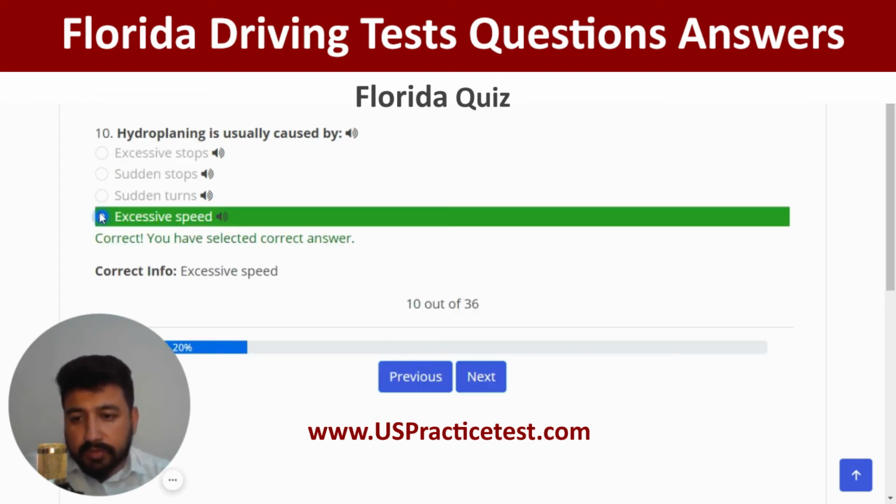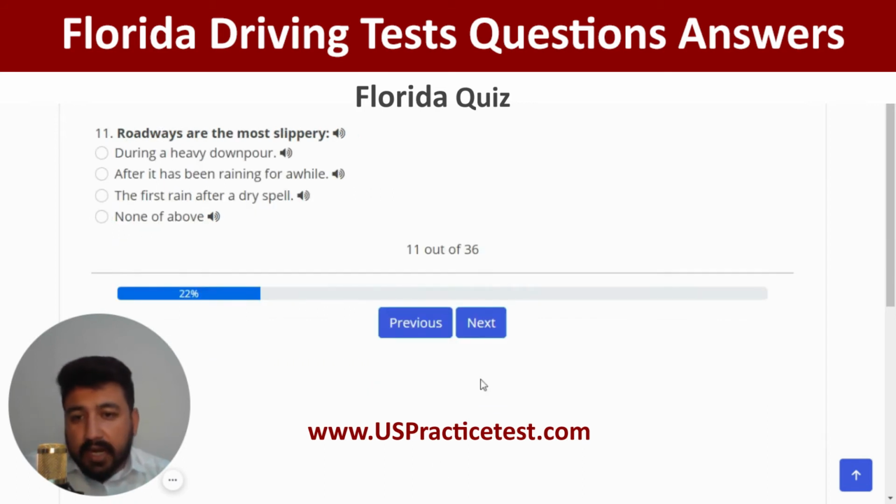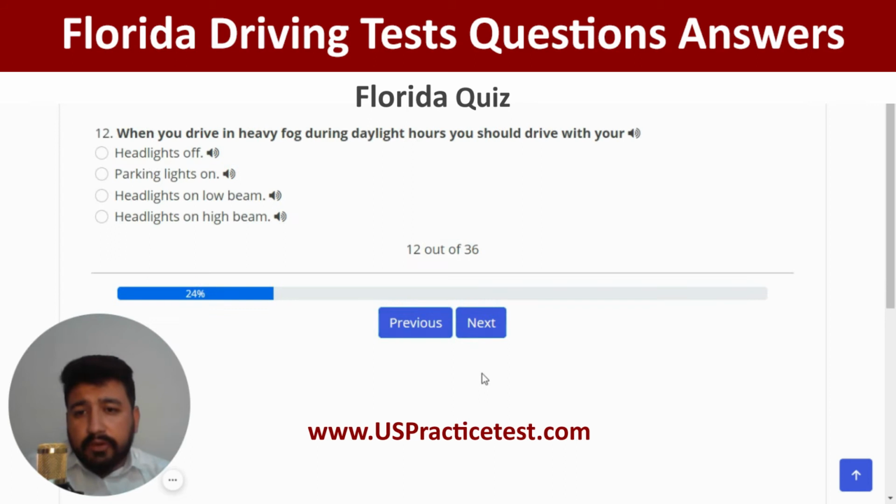So I'm going to click on the last option and next. Roadways are the most slippery. The right answer of 11th question is the first rain after a dry spell, which is the third option. Correct. And next. When you drive in heavy fog during daylight hours, you should drive with your. So the right answer of 12th question is headlights on low beam.